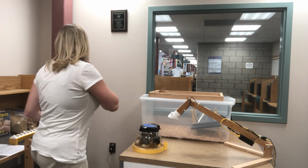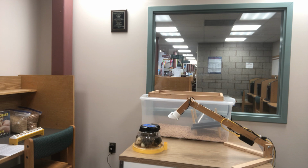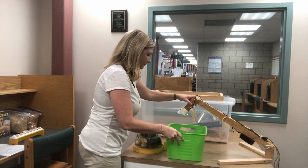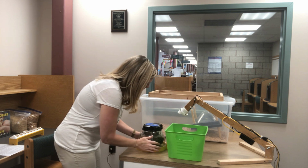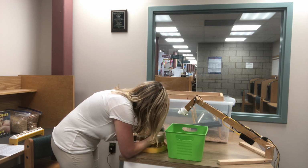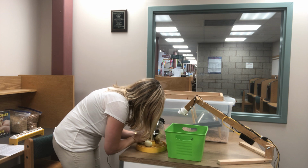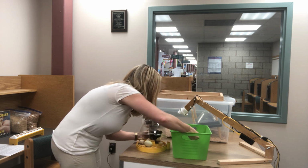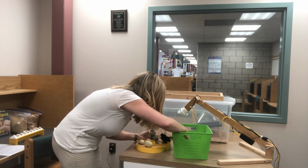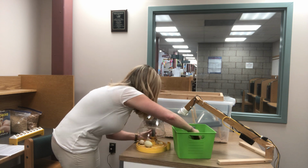So let me get them out. I'm going to grab a little container to put them in. So here, I'm going to move them out. Move this out of the way right now. Gently open. Okay, it's okay, it's okay. Come here. Come here. It's okay. I know, you guys are all like, what's going on? And you. Okay.